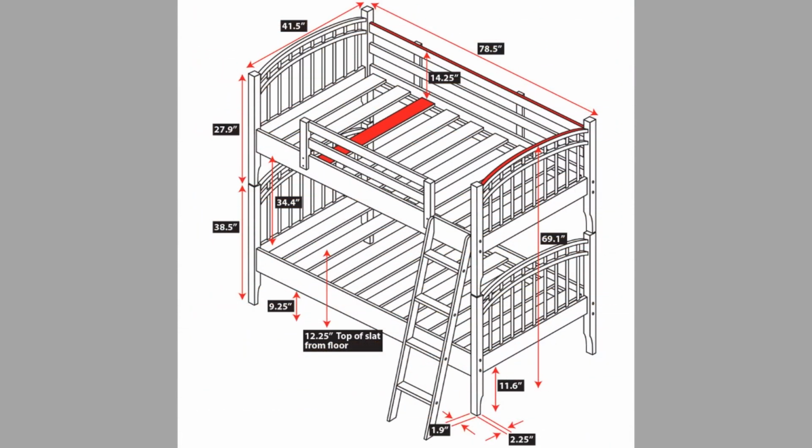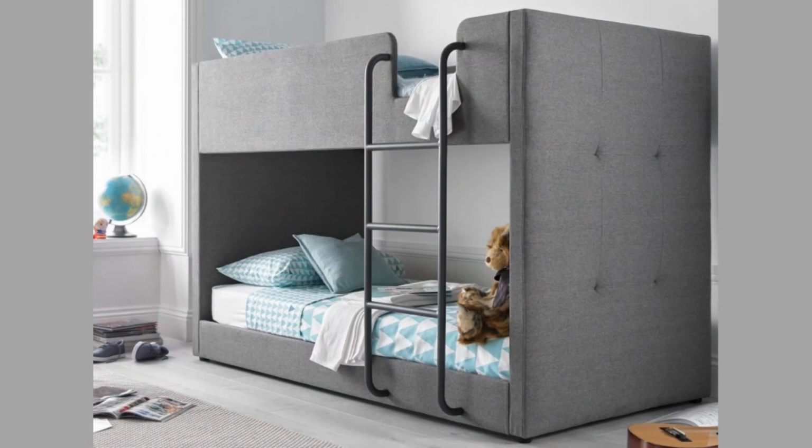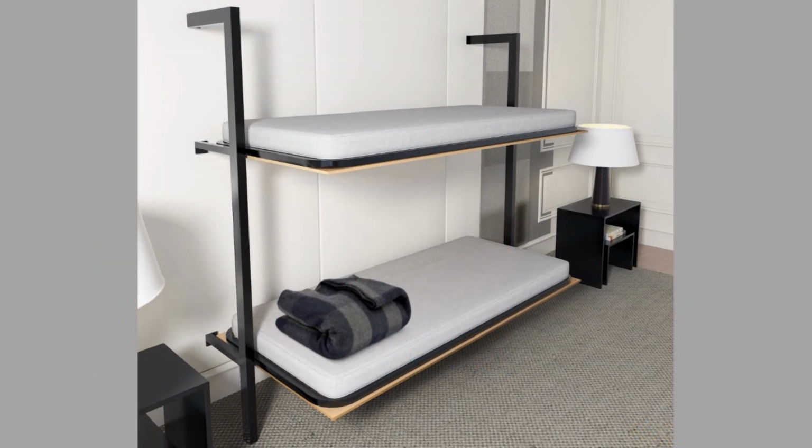Modern bunk beds are often designed with safety as a top priority. Features such as guardrails, sturdy ladders, and secure construction help ensure that children can safely use the upper bunk. Many manufacturers adhere to strict safety standards to provide peace of mind for parents.